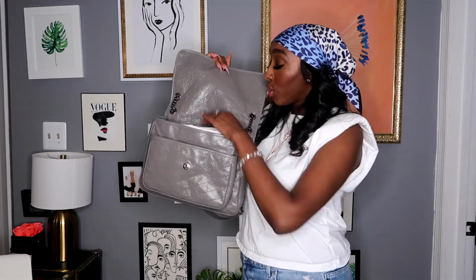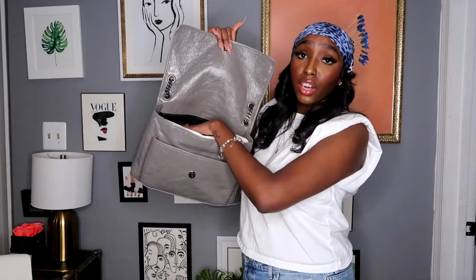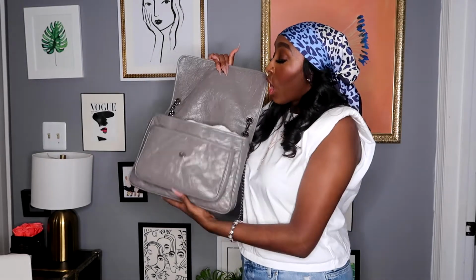I still have issues with that, but as I was saying, this little flap right here, I love it, love it, love it. Overall, this is a great bag.